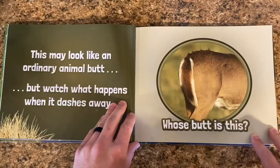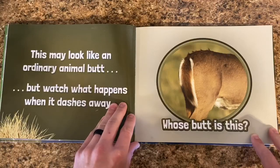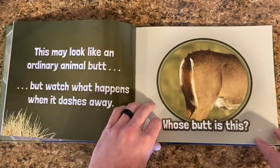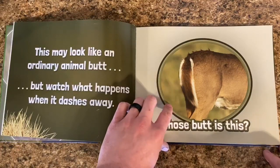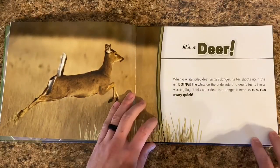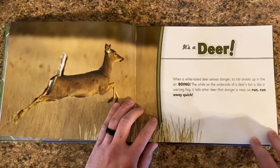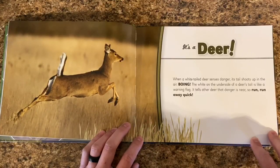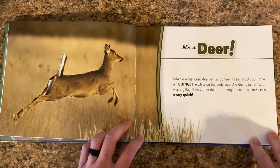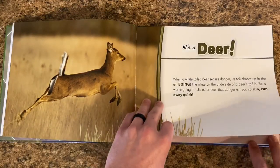This may look like an ordinary animal butt, but watch what happens when it dashes away. Whose butt is this? Can you guys guess whose butt this is? Any guesses? It's a deer. When a white-tailed deer senses danger, its tail shoots up in the air. Boing! The white on the underside of a deer's tail is like a warning flag. It tells the other deer that danger is near, so run away quick. Hence the name white-tailed deer. So that's where we get that name from.